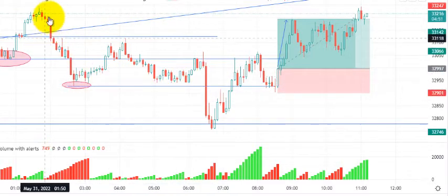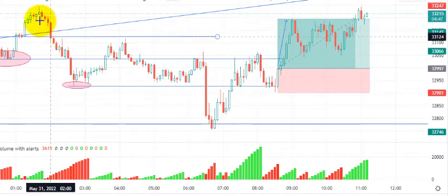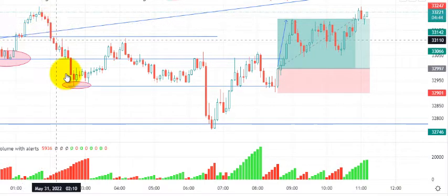Now, sometimes, like I said, there are some opportunities here. This actually set up at about 1:45 in the morning California time, which is 4:45 New York time.